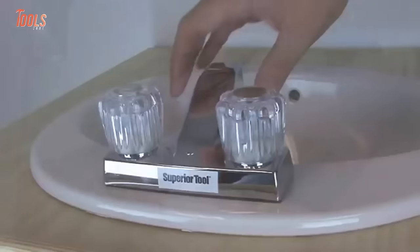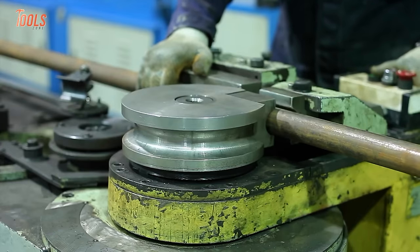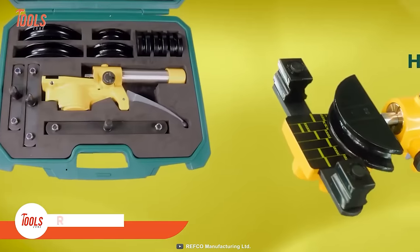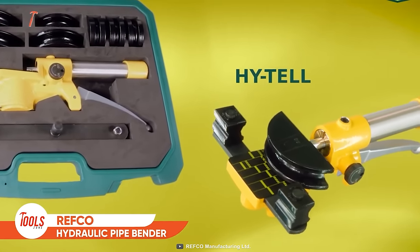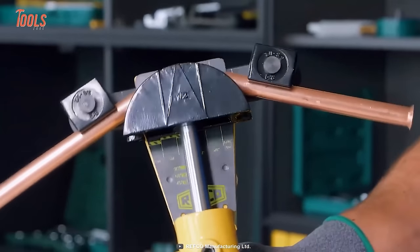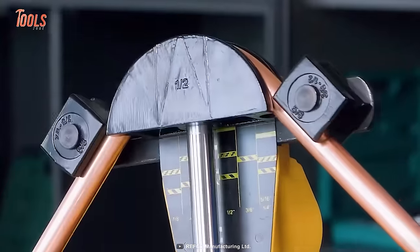When it comes to pipe bending, it's obvious you're not going to do that with your bare hands. This Refco hydraulic pipe bender will be a solid choice as it easily bends various sizes of copper, brass, and plastic pipes for plumbing applications.